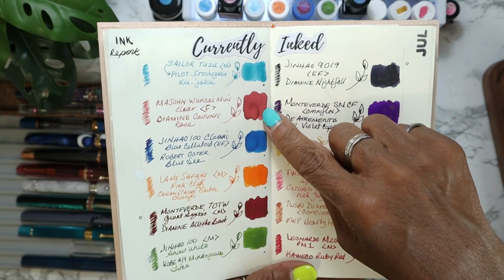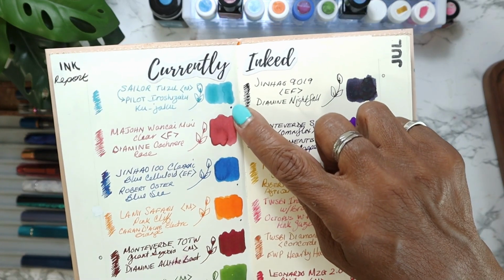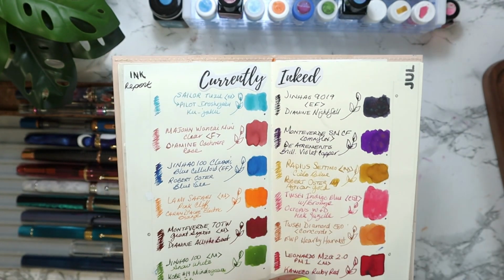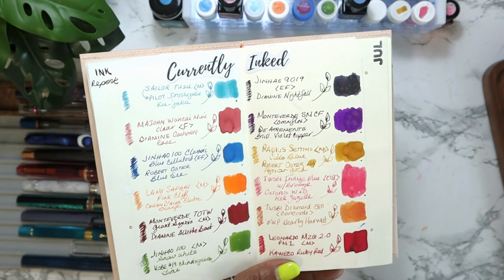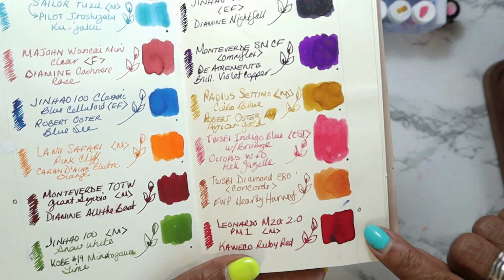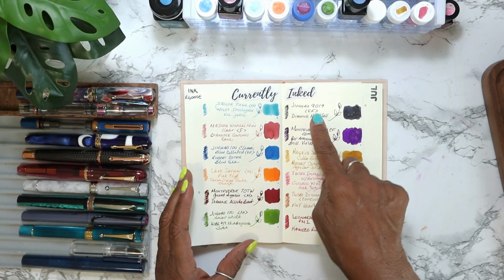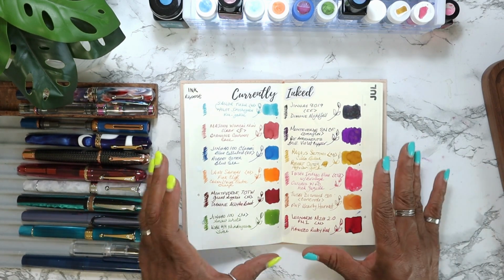What did I do? I didn't put a dot there. I put a dot when a pen ran out of its ink. I put a dot next to the ones that all ran out of ink, and then I put a circle next to the ones, I don't know if you can see these tiny little circles, right before I sat down, to remind me this ink is still in this pen. Use it. Don't dip it, but it doesn't matter.